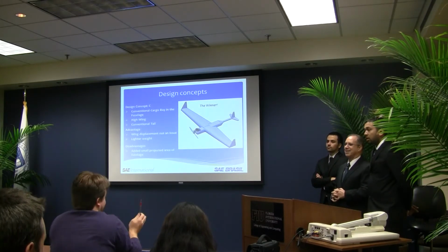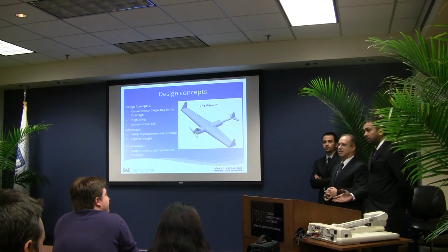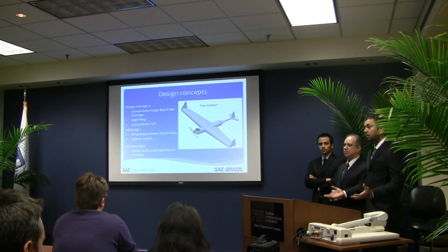Or however much cargo it is. We have a 20 kilogram restriction on the cargo that we have to lift, and what they're going to judge us on is the weight of the plane and the weight of the plane with the cargo.